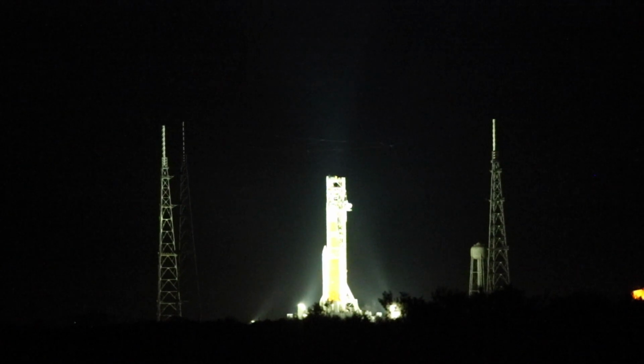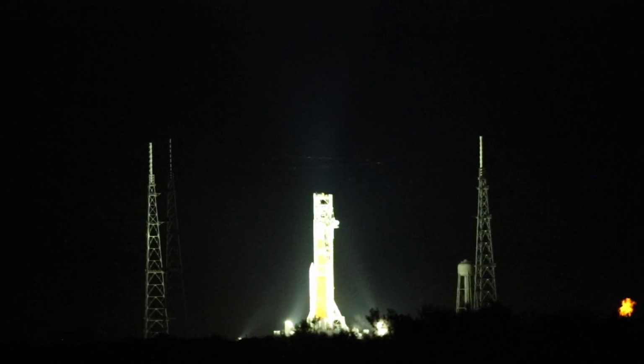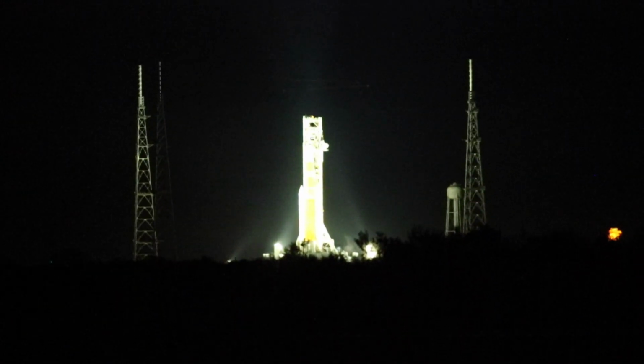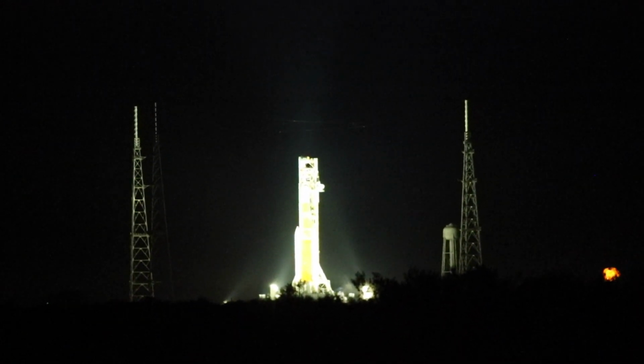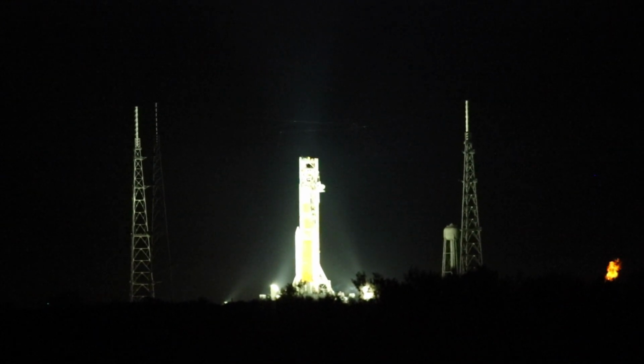The Space Launch System is now counting down to liftoff of Orion on its maiden voyage to the moon. Launching can no longer cycle the count. Sound suppressor water now flowing under the ML.